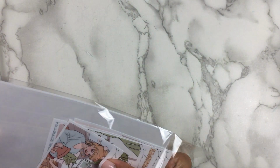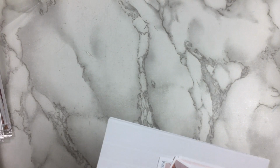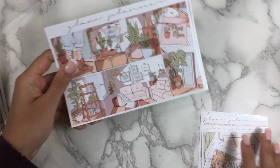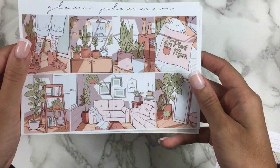Like, this was the only one I had on my wish list at the time. The other ones were just ones that I saw and was like, I might as well get it now that it's on sale. But I love this kit.